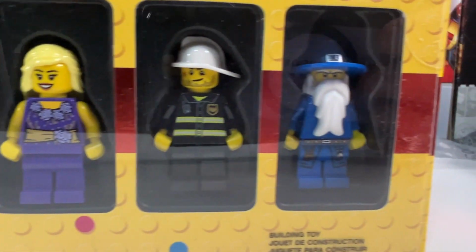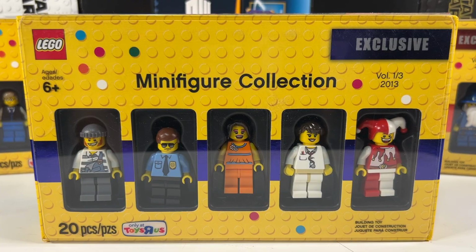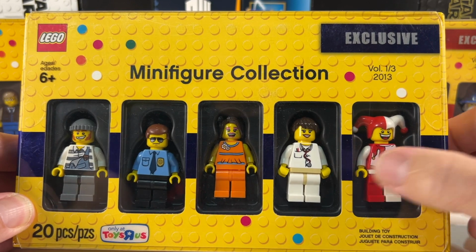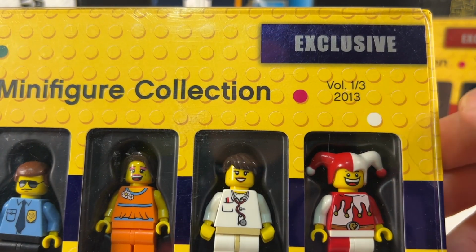But let's look at the Bricktober minifigures. The first sets we're going to look at are from 2013. And that year there were 3 different packs of 5 minifigures each. Now all these boxes are still sealed, I've never opened them, and all the boxes are the same apart from the coloured stripe up here and going through the middle of the minifigures, and of course the volume number, so this says volume 1 of 3 in 2013.